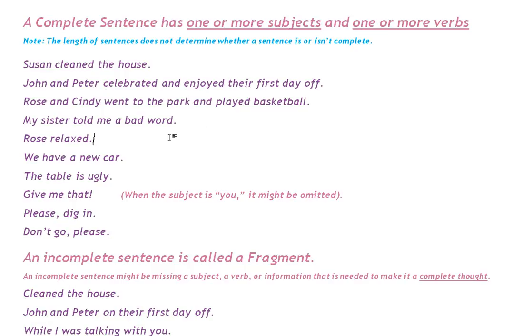My sister told me a bad word. Who told me a bad word? My sister. What did she do? Tell me a bad word. Over here, if you notice, the word told needs this information right here. If I say my sister told me, it will be incomplete. I need to tell you what she told me. So certain verbs depend on more information. Other verbs don't. For example, Rose relaxed. I don't need to tell you anything else.